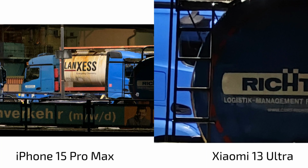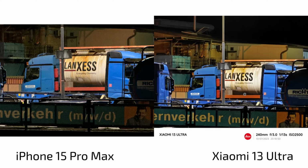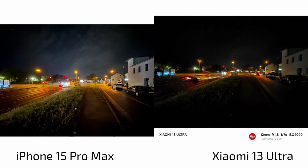Yeah, which one would you choose? I cannot give a winner here at all. So overall, I would say in terms of zoom lens, they are equaling themselves out. Sometimes the iPhone is better. Sometimes, in certain areas and aspects, the Xiaomi is better. But it's not something where I thought I would see a clear winner with the Xiaomi 13 Ultra, especially at 3.2 times zoom. I don't see it there.